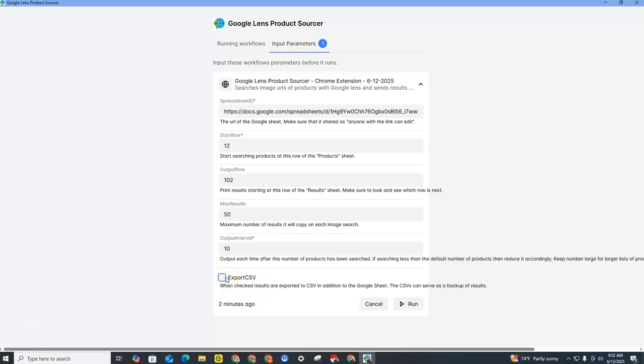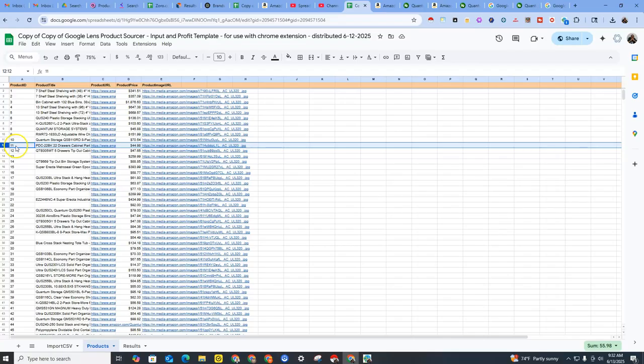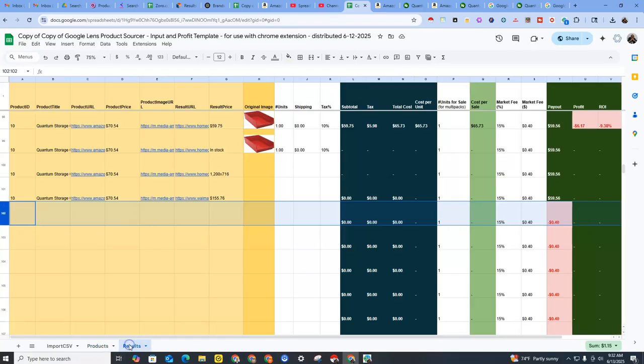I guess it's good in case the API kicks off. I'll still have the output, but that's basically it. And then you click run and start running it again. So I'll just click run, and that's it. It'll now continue from product number 11. It'll start searching, and it will continue printing results from row 102.